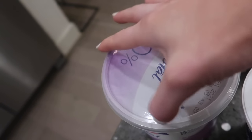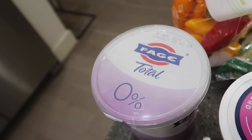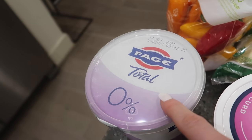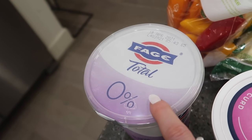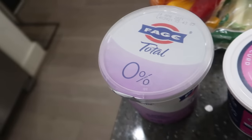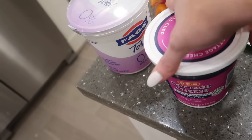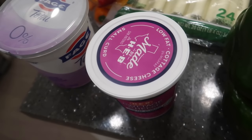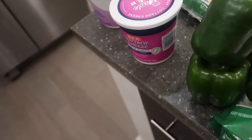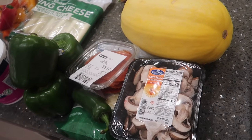Greek yogurt. You guys know I'm obsessed with Greek yogurt, and I put it on everything. Savory, sweet. In my cookbook, I actually show you how to use Greek yogurt like 11 different ways or something. A lot of different ways, so we love it. And then I haven't had cottage cheese in so long, so I just wanted to try some of that out. I love putting hot sauce on that as a snack. Random, I know.